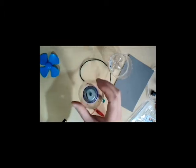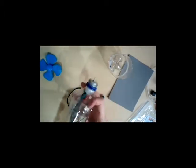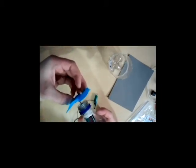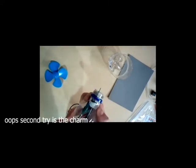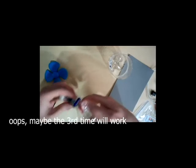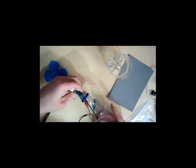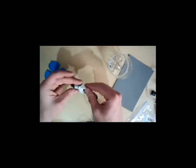Okay, so you should have it like that. And then while you hold it, you're going to put this fan blade on. Oops. Push this through. I pushed it too far and I lost an alligator clip. That's okay. Sometimes we'll get issues. We can always try to fix it.